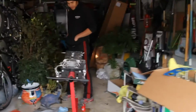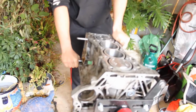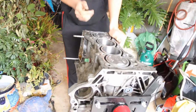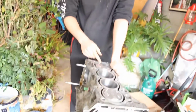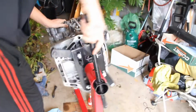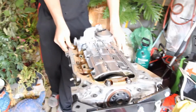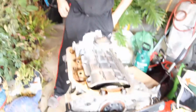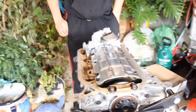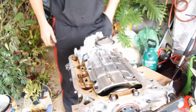So here we have a USDM Civic Si K20 Z3 complete with Civic FD2R pistons and internals, rods, crank bearing, and then underneath we have an Acura RSX Type S oil pump from Track Tough, already trimmed, ready to go for install on Z3 because they don't fit otherwise. If you just install them, you have to trim quite a bit of the oil pump off.